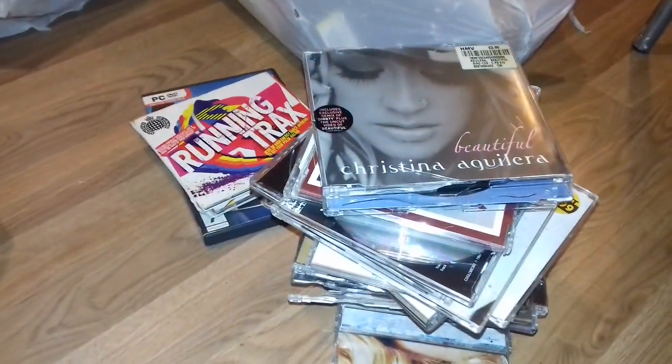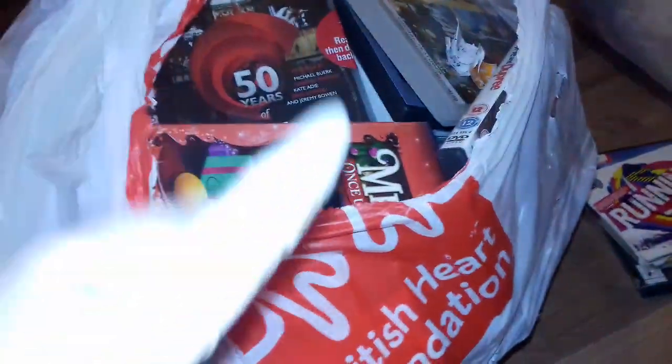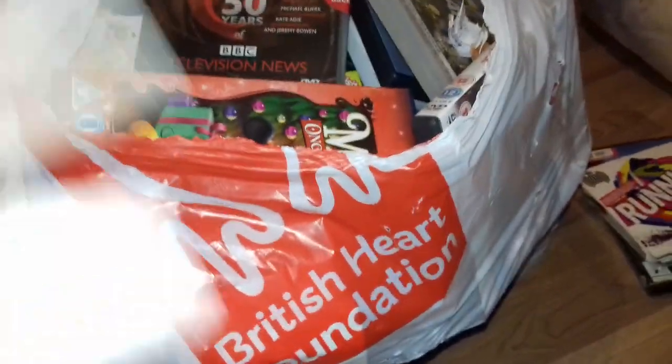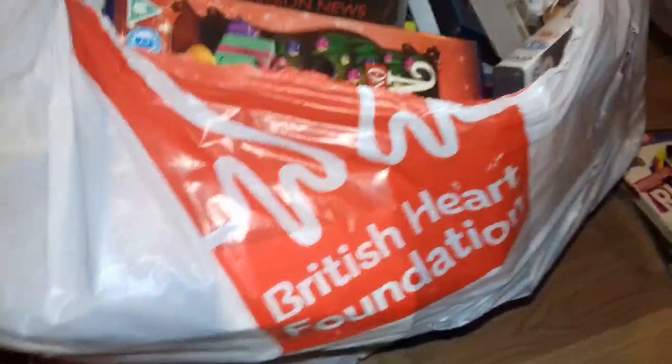So we've got all that from bag one, all that from bag two. Let me put you guys on hold again so I can get to bag three. Right guys, I don't know if you can see this, but look at this. It's just jam-packed full of CDs and DVDs and hopefully games. My thing that I'd like to find is like Wii games and PS2 games, so that would be the jackpot for me. But anything like this is just well worth looking.